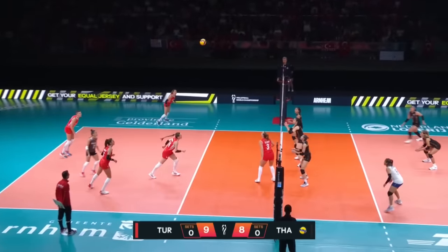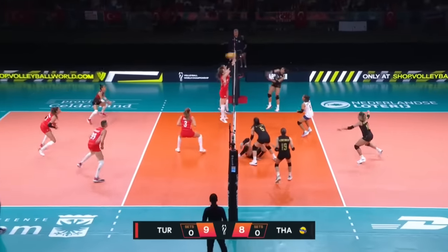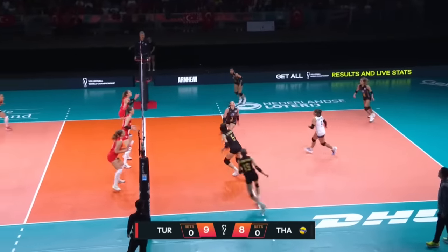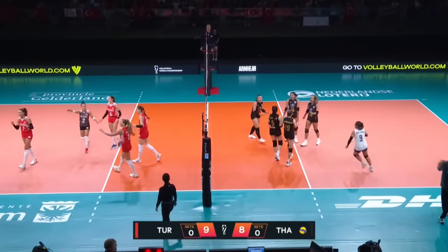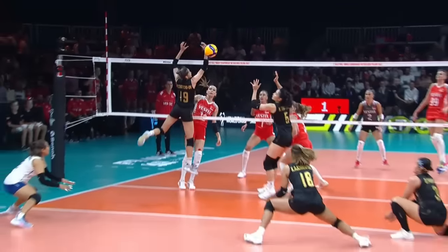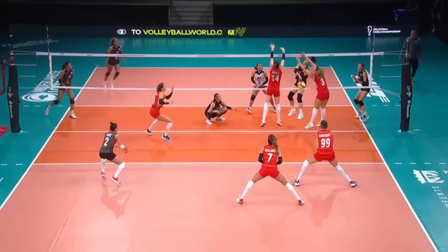Best setting numbers in the preliminary round in the Volleyball Nations League in terms of setting. Karakut, off hands. The quick is out on the return, and it's a point Thailand. And they have fought back to tie it again.